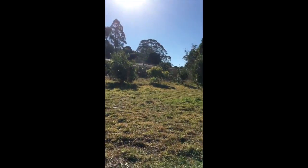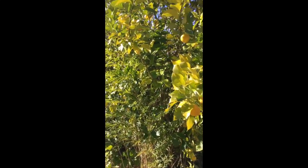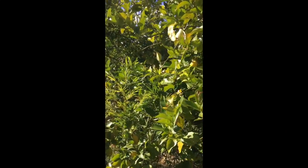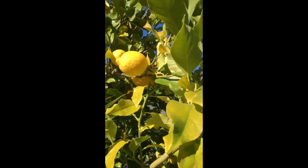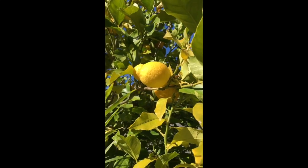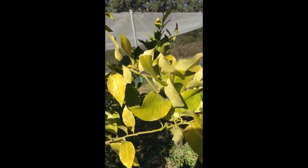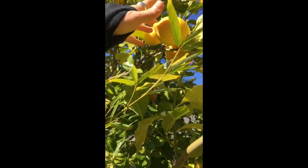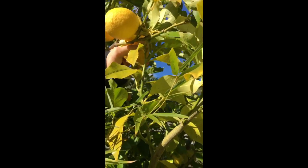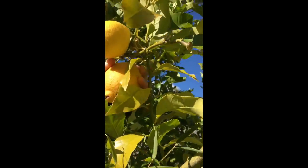Wow. Can we take some of these? Yeah, I'm gonna take a couple. This one looks good. If they're a little bit soft, they're more ripe. Okay. I don't want that one. What about this bad boy? Oh, he's kind of hard. That one would be good, but I can definitely reach that one. Oh, this one's good. All right. This one.